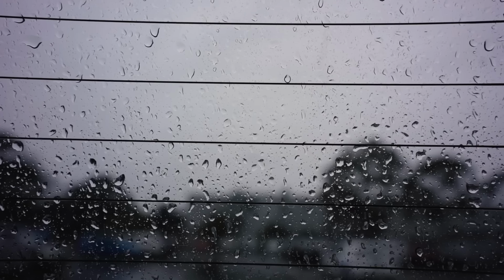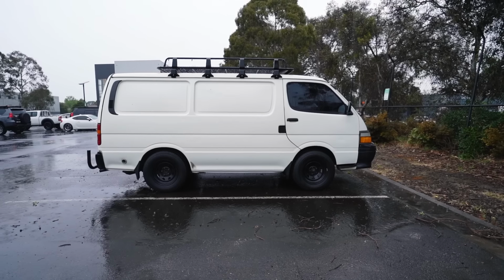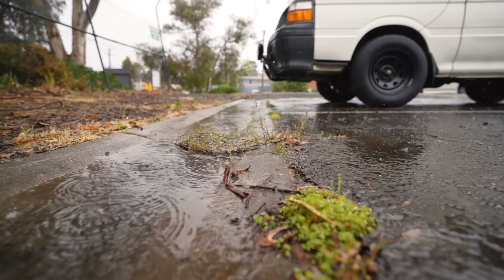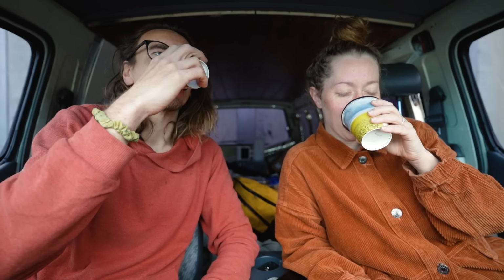It's been like 2 days since we last saw you because it's just rained relentlessly, which means we can't take our stuff out, and if we can't take our stuff out we can't build because the van's filled with our stuff. Yeah, the novelty is wearing off. It's definitely been very challenging. At least we got Bunnings coffee. It's really not great, guys. I mean, better than nothing.